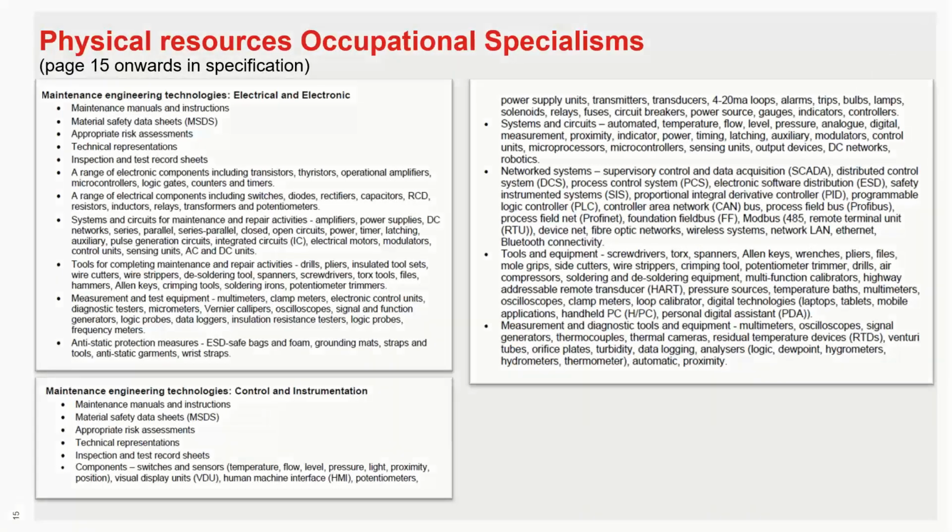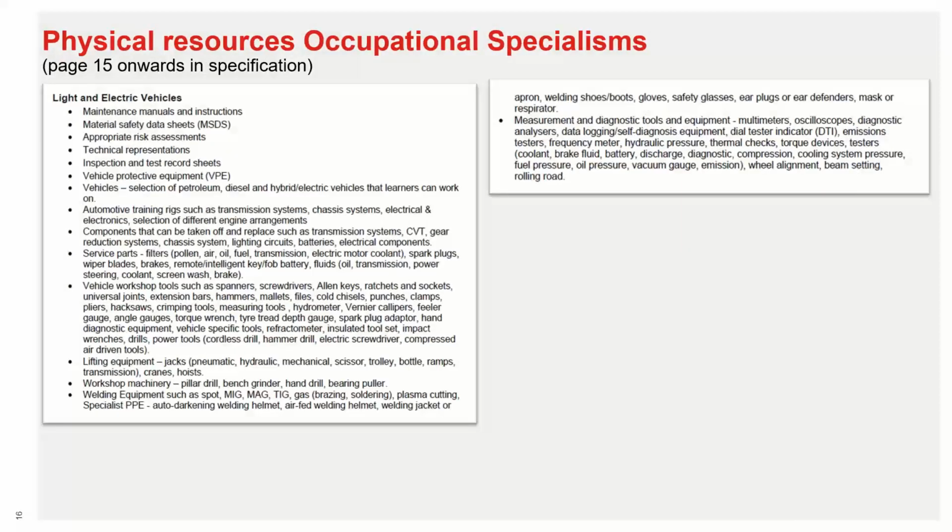Diagnostic equipment. For light vehicle and repair, what we are expecting on that section is a vehicle workshop. So for the light and electric vehicles, you're going to need at least 2 different types of cars, so a selection of diesel, hybrid and electrics that you can work on. You're also going to have some training rigs, such as transmission systems, chassis, electronics, etc. Components that the learner can take off and replace, such as the service parts. A vehicle workshop, lifting equipment, pneumatics and hydraulics.